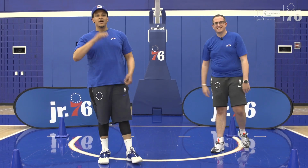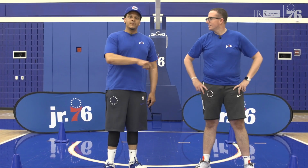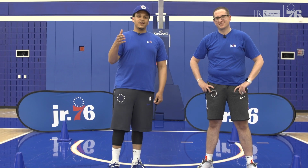All right, everyone at home, try this drill. All you need are 4 cones. Make sure you spread them out apart in a square. Make sure you are pivoting to change your course of direction when you're playing defense. It's a great drill to do at home. Can't wait to see you guys do it.